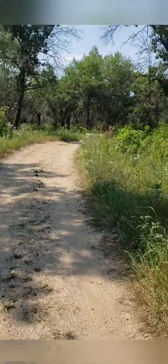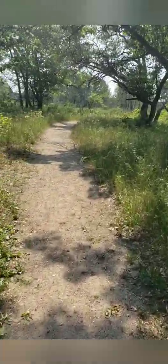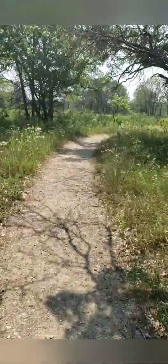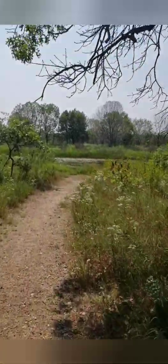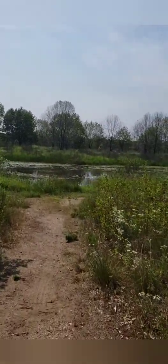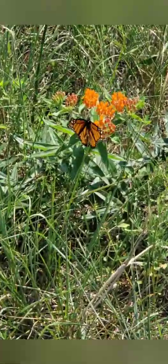So, alright, there we go. Almost there. It was a little chipmunk or something scurrying along. This isn't dried up. Of course, you come out here in the wintertime and it's completely frozen. If you're bold enough, you could come out here and go ice skating.